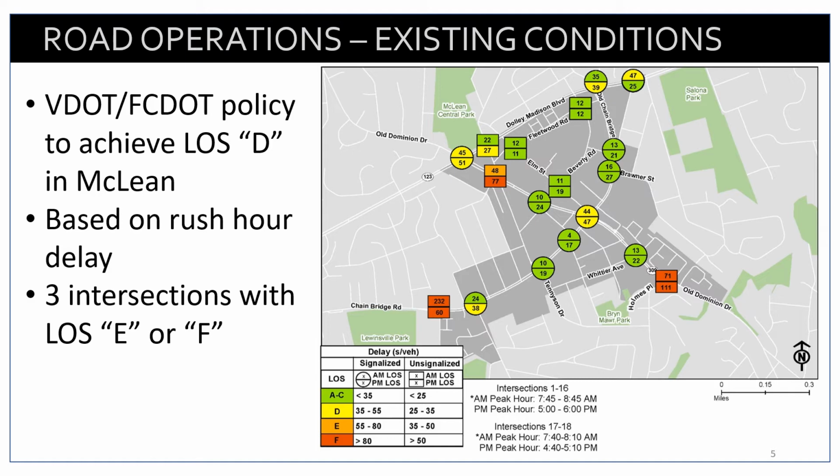Signalized intersections are shown as circles. According to VDOT data from 2018, average daily traffic on the 3 main roads in McLean is 34,000 on Dolley Madison Boulevard, 18,000 on Old Dominion Drive, and 23,000 on Chainbridge Road.